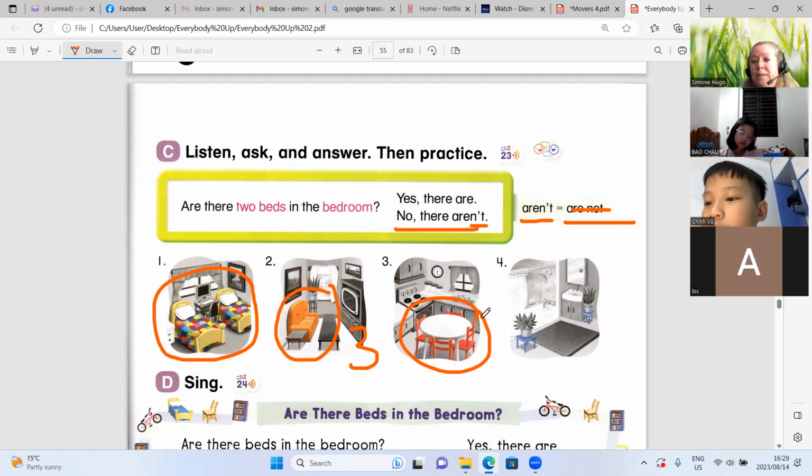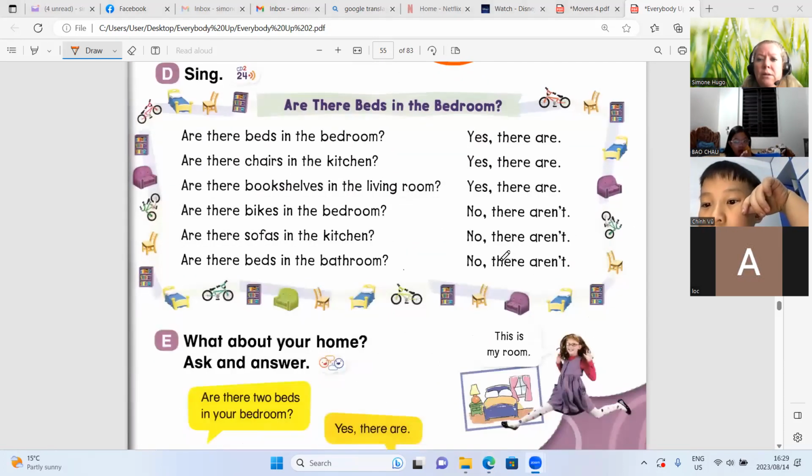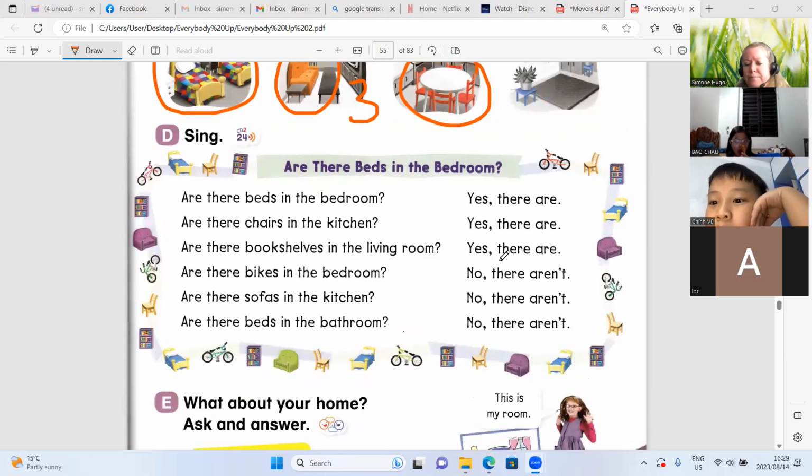Who's watching TV in the background? What is playing in the background? I don't want to hear any other sounds. Who's listening to music?